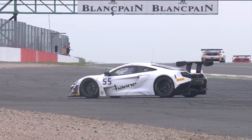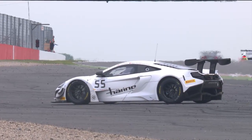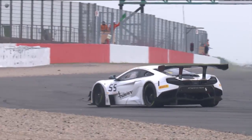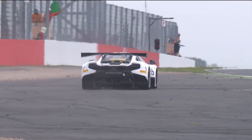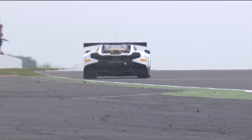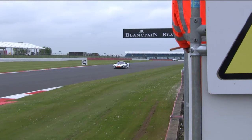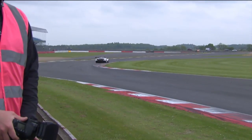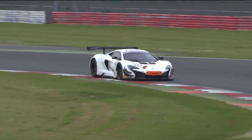There is 55, still trying to get going at Copse. That's Nicola Armindo at the wheel. He's trying to fire it up. You can see the big shoots of flame coming from the rear, but he's now managed to get the car operating and running normally, so he'll make his way back, I doubt. He'll do another lap. He'll probably come into the pits and just have a quick check around and see what the problems are. So he's back running again. And Armindo was 18th at that point, so he's rejoined and he's back running again.